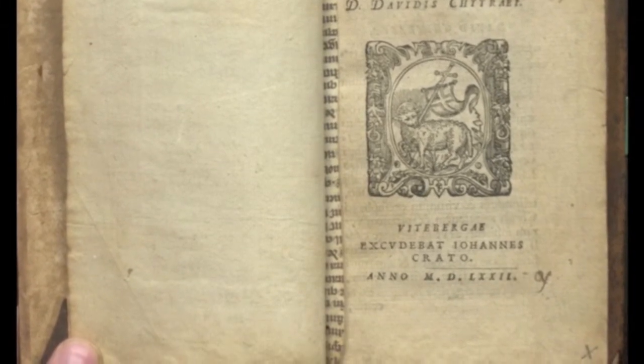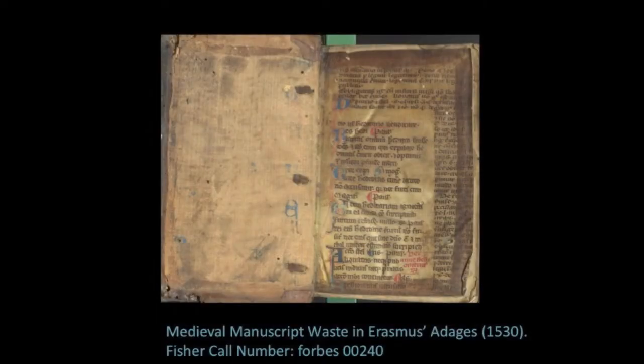In other cases, however, the waste is much more difficult to ignore. Here, in this example, we see that whole leaves of waste have been used to protect the print block. The printed text to the left is just waste paper being used to wrap the book. But why does it matter? Consider, for example, Forbes' copy of the 1530 edition of Erasmus's Adagia.